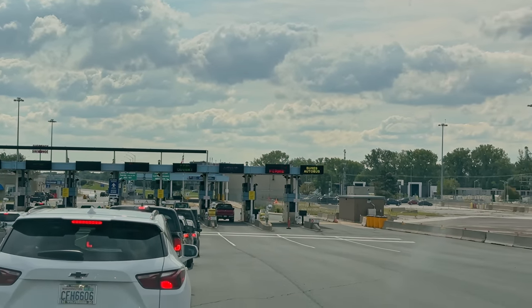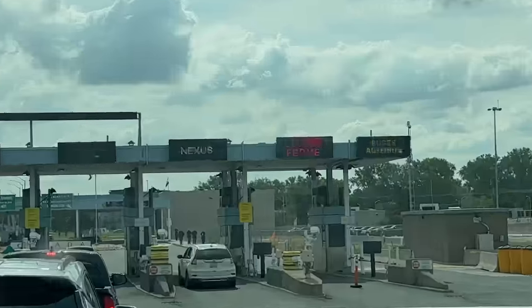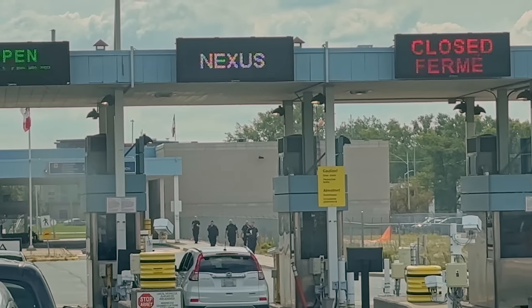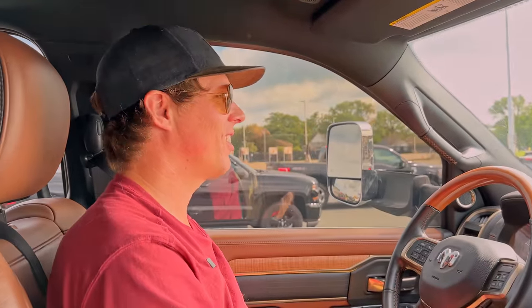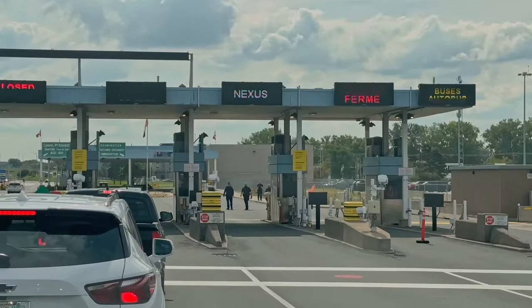They're coming for us. I see them. They're getting ready. Look, we'll zoom in. This isn't going to be good quality, but all these people just walked out of that building and I feel like they're coming just to inspect us. They saw us. No, they wouldn't inspect us right here anyways. We'd be holding up the whole lane for so long. They're still coming towards us.